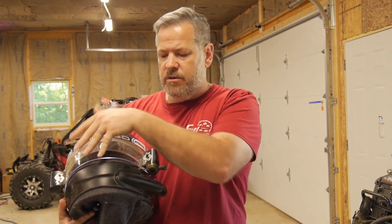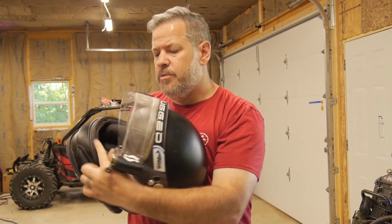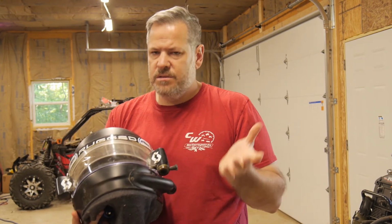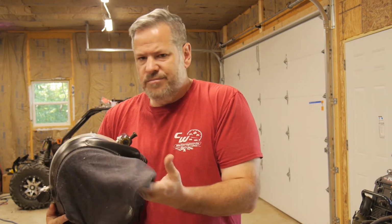I liked how the top air came in because it came in and blew down across the visor, whereas the side air blows up through 3 little holes and it blows up the visor. No real difference to me. Just kind of a little bit of choice.